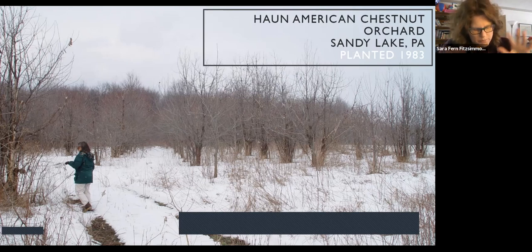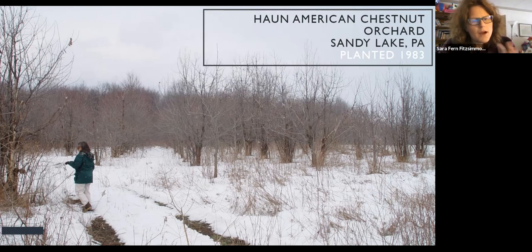That's a little bit more difficult, but we won't go into that today. People often poo-poo planting wild type American chestnuts. They say, well, if I plant wild type American chestnuts, they're just going to get the blight and they'll die. And that's true. If you plant American chestnuts, they will get the blight and they will die. But they can also produce just an amazing amount of American chestnuts. They provide excellent habitat for wildlife.